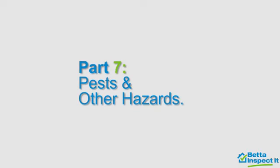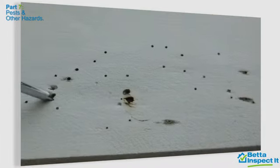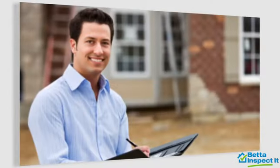Finally, there will also be a small section in the report outlining any pest problems and other potential hazards, like significant evidence of borer and termites, any asbestos, mould and mildew, or other safety issues.